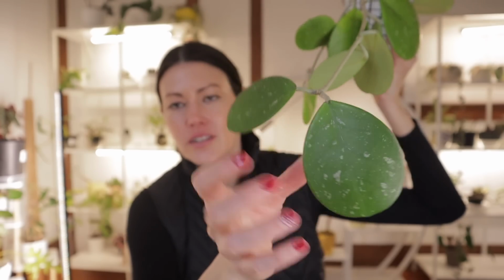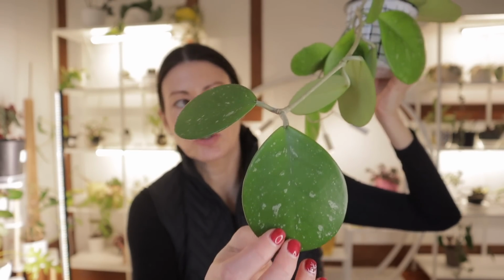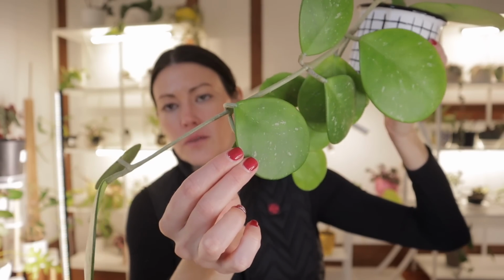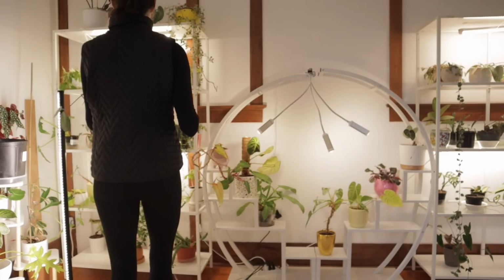What's that, splash? Yeah. I don't think I bought this one as an Obovata splash, but a lot of Hoyas will have some sort of splash on there. This is fun. I'm having a good time with this video.